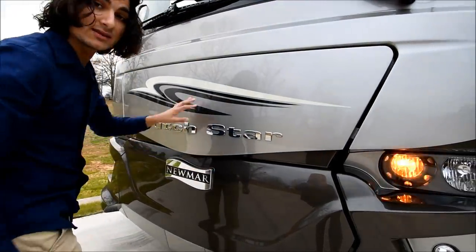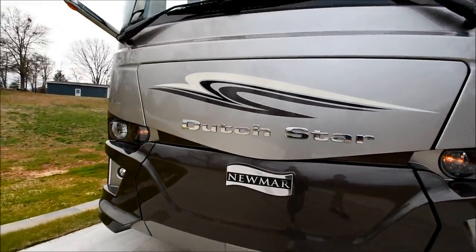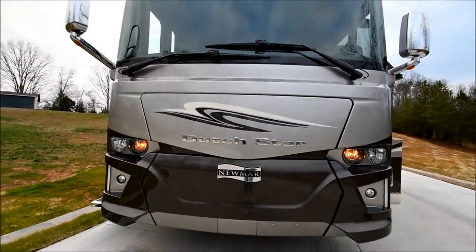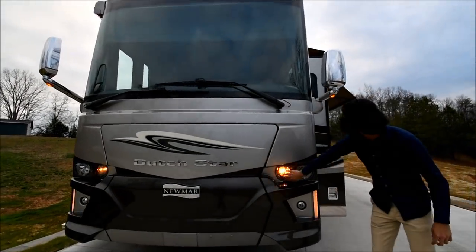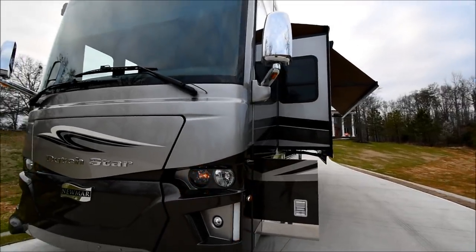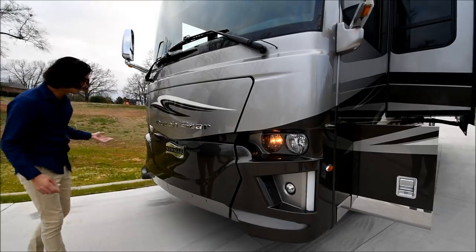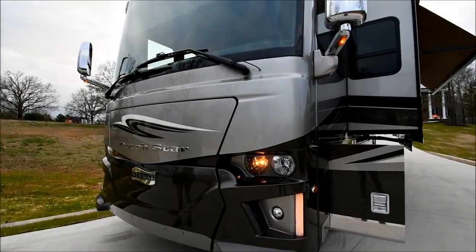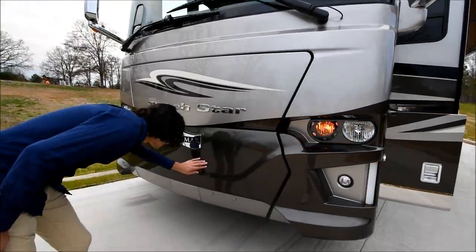And speaking of the paint, this actually is a custom paint job. We're going to talk a little bit more about that later. So you've got LED side lights. These indicators are LEDs. These are just standard bulbs. And the face of the coach is perfect. It's got about 11,000 miles, so just want to point that out. I didn't mention anything because it has a flawless paint job on the face of the coach, which is a big plus. You don't want to see any rock chips or anything like that.